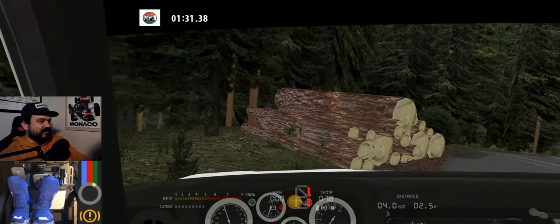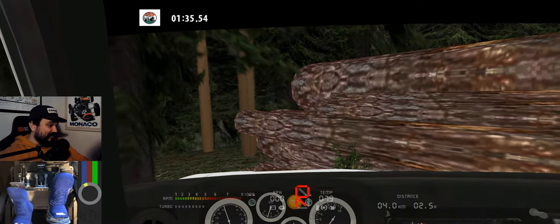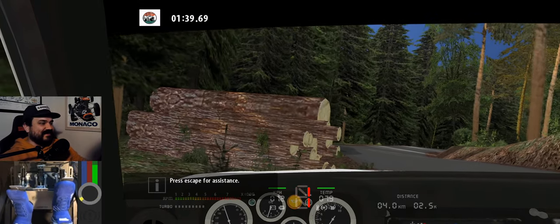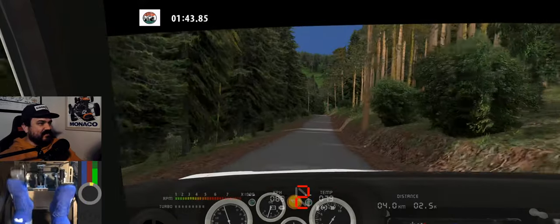Oh, don't hit anything. I did hit it. Oh, they fell apart too. That killed my car. All right. I would have been very upset if that killed my car. That's very annoying though, to have a slow slide like that.